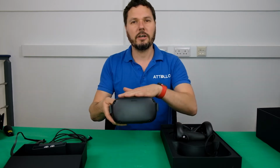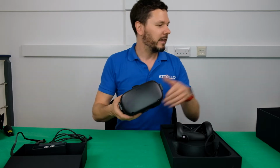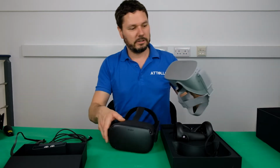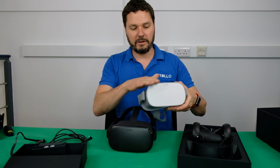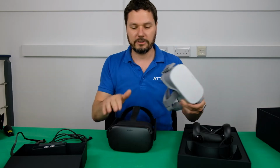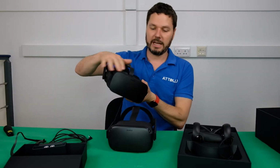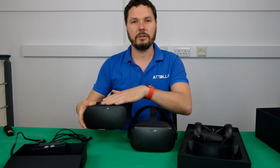If we take a look at the actual headset itself, it's nice. It's got a nice kind of material cover on it, so it feels like again a premium product. If we compare it to the Go, that does feel nice, but it's a very different feel. It's very much smooth plastics, whereas this has the material effect. Very much like the Rift, actually, it has more of a similar feel to the Rift than it does the Go.